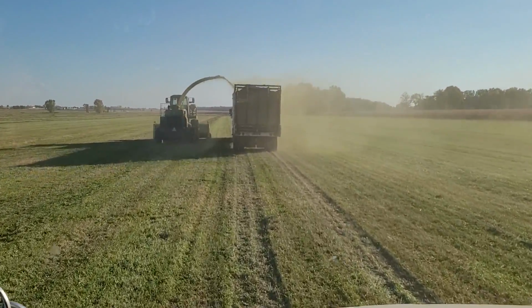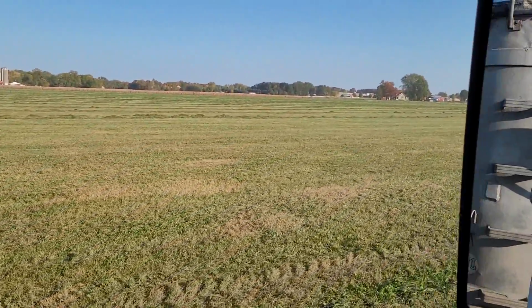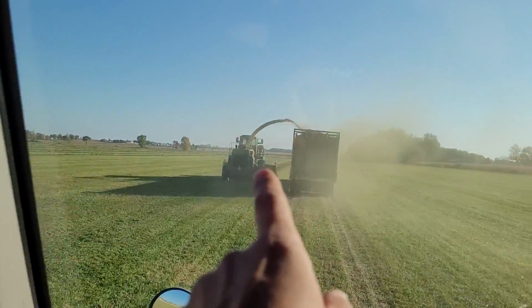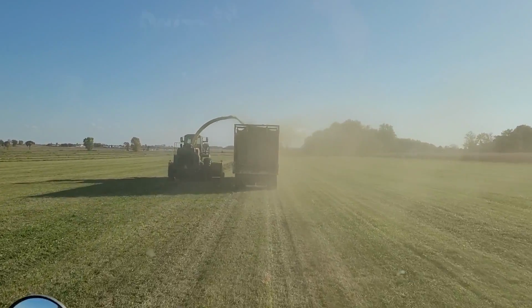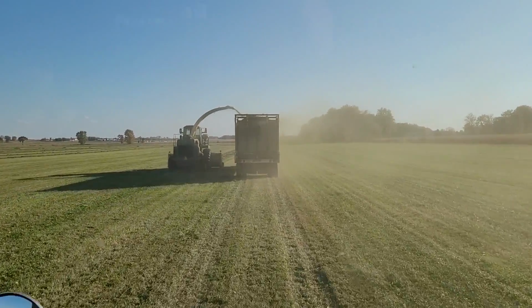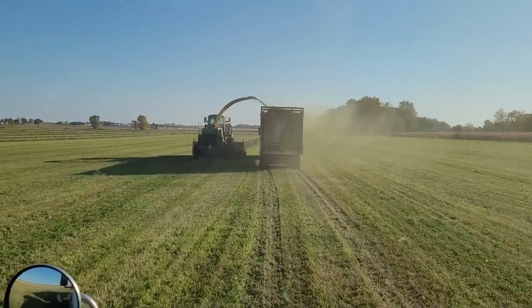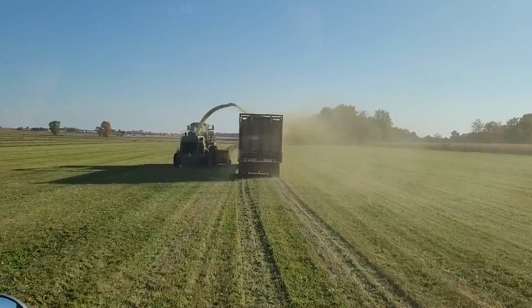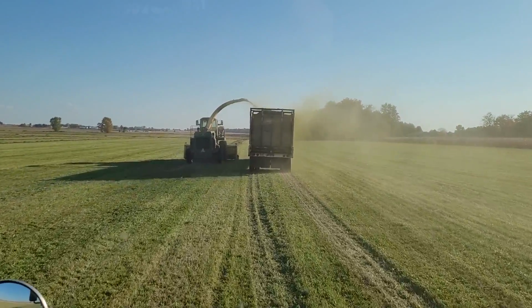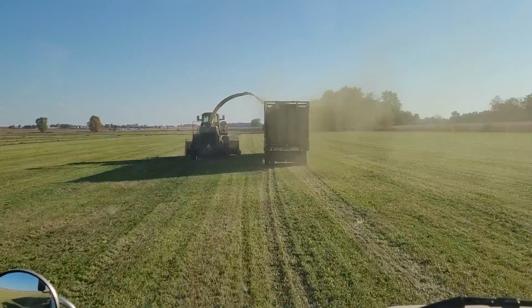All this tonight. We have this whole field here, and then across the road there's another field, decent sized field, and Sanders is merging that right now. So I don't know how late we'll run. We have somebody coming in tonight to milk cows, so that will be helpful. And yeah, we're just gonna keep going.